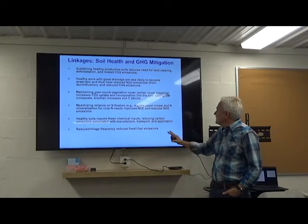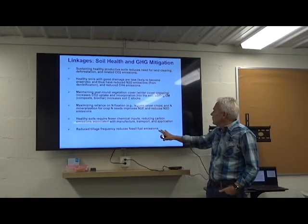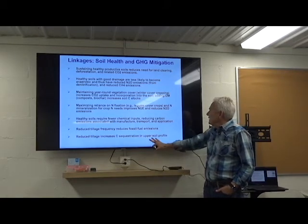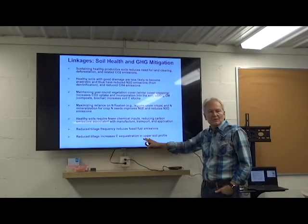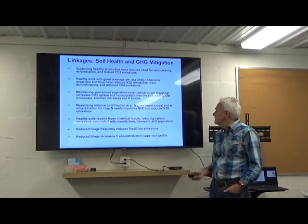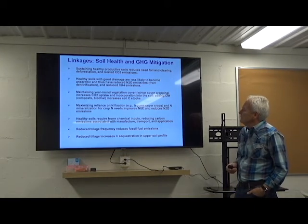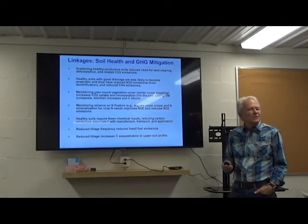Reducing tillage frequency, of course, means less tractor driving, so that alone reduces fossil fuel emissions from the tractors. But more importantly, as it decreases the rate of organic matter decomposition, you're not over-oxygenating the soil, so more carbon stays in the soil as organic matter. So there's all of that as a multitude of benefits. That's how they are linked. Any comments or questions about any of that?